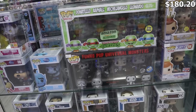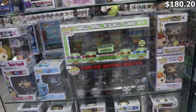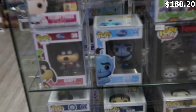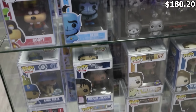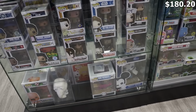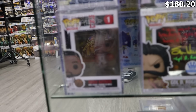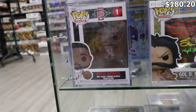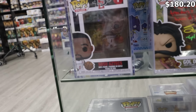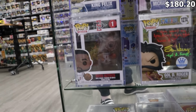The Universal Monsters, the Amazon exclusive glow-in-the-dark Turtles 4-pack. Original Genie is another one that's on my list. Oh my goodness, I need a bigger budget, guys. That is the problem. Oh, also, okay, fun fact about this one, guys. This is a pretty rare pop as well. If you guys didn't know, this one is supposed to be Kawhi Leonard when he played for San Diego, you know, his college team. And yeah, they made a pop of it. It's kind of random if you guys didn't know about it.